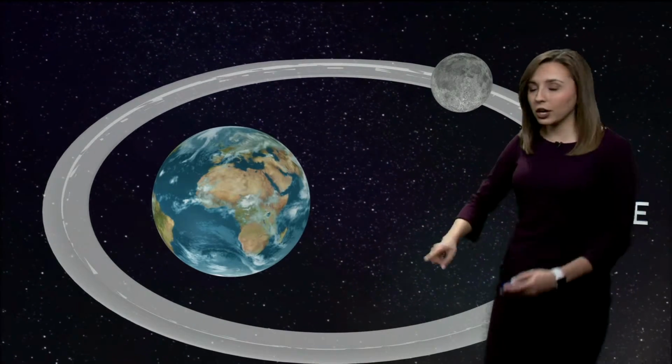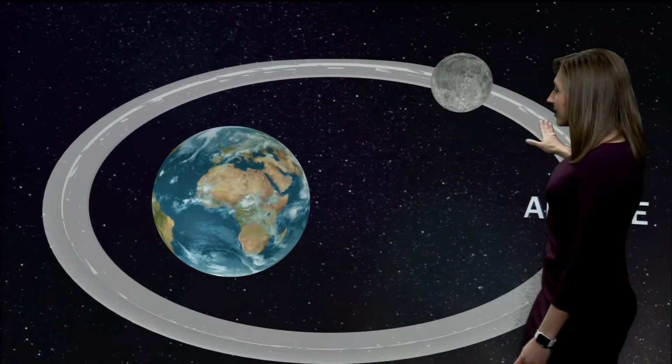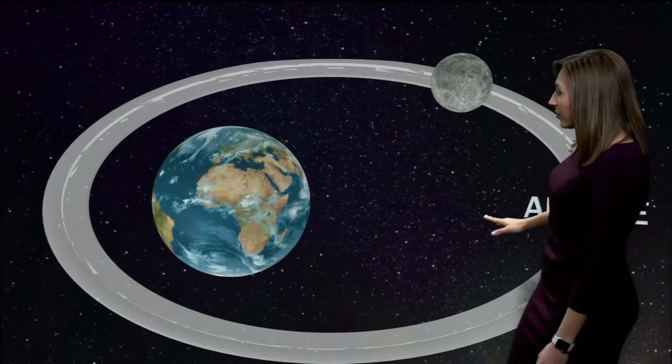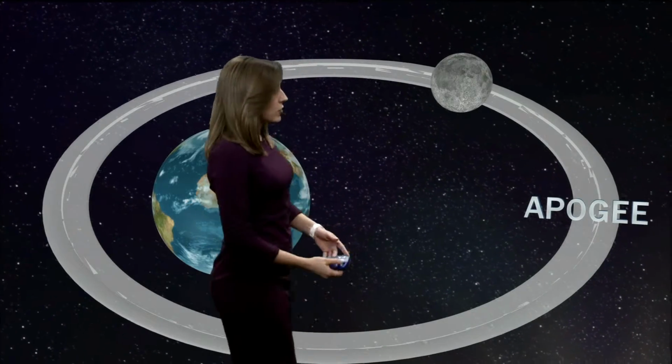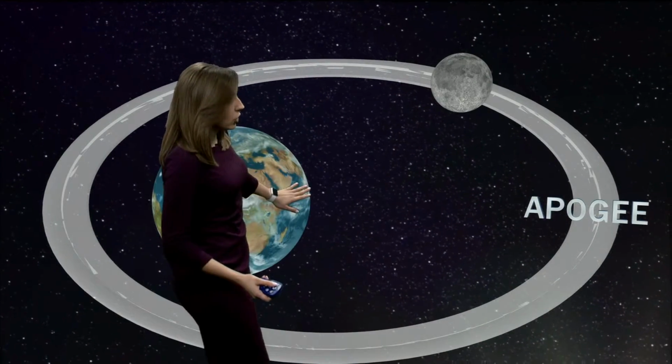So we've got the Earth here, we've got the moon in its full phase, and we've got the moon's orbit around the Earth in this gray ring. So the first point that we need to know is going to be apogee. That's when the moon is at its farthest point away from the Earth. So we've got all of this space between Earth here and where the moon would be at apogee.